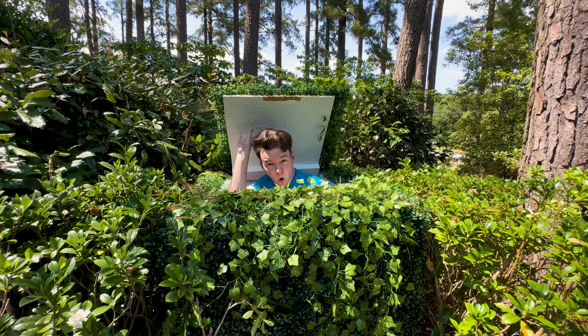The best part is, not only is there a front door, there's also a secret escape hatch out the top. Woo! A little warm in there, but I think this thing is incredible. It looks so good. I'm gonna give it a 9 out of 10.